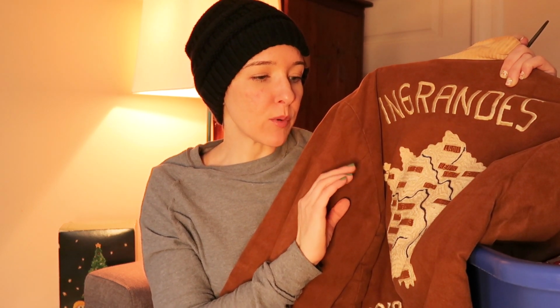The armpits have a lot of wear. There's a lot of staining. So if I were to end up selling this jacket, I would sell it as is. I wouldn't try to wash it. I guess I could soak it.